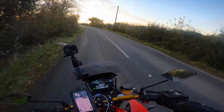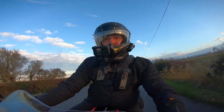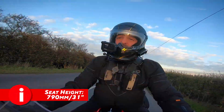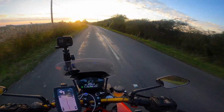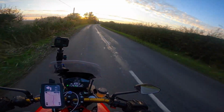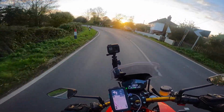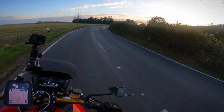So what's the actual riding position like? Well, it just feels like your standard sort of naked bike really. It's nice wide bars here. It's got a 790 or 750 millimeter seat height, so there's no issues with your feet touching the floor. I'm 6'3" anyway, so it's never a problem for me, but for the vast majority of people, this would be no problem at all to sit on. Again, comparable to what I've ridden before, the likes of the Super Duke, the Speed Triple, that sort of riding position.